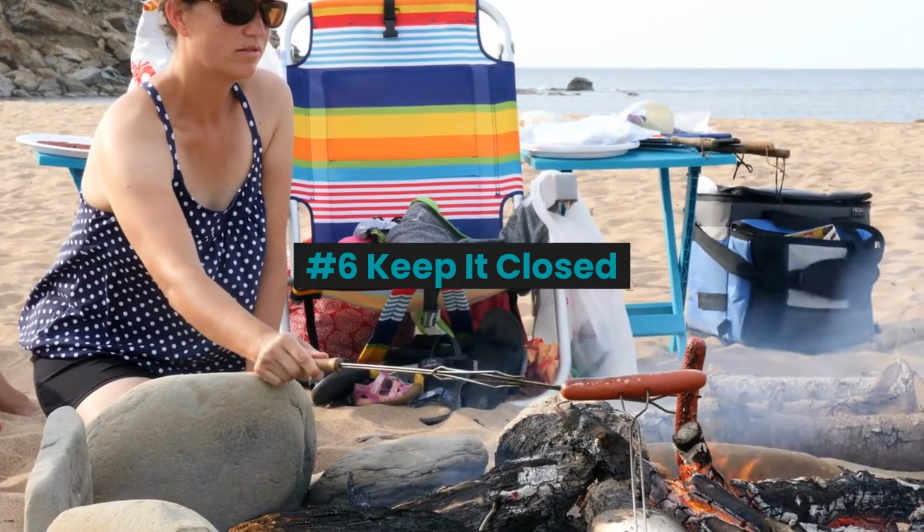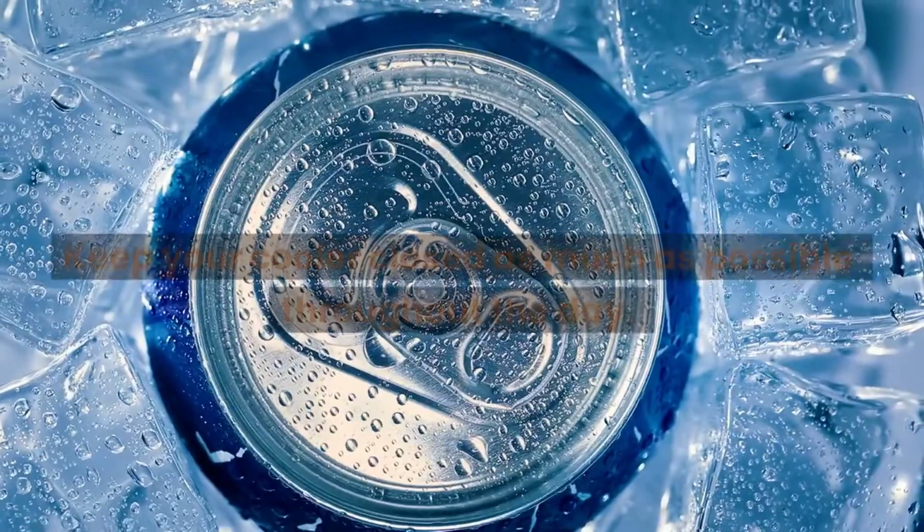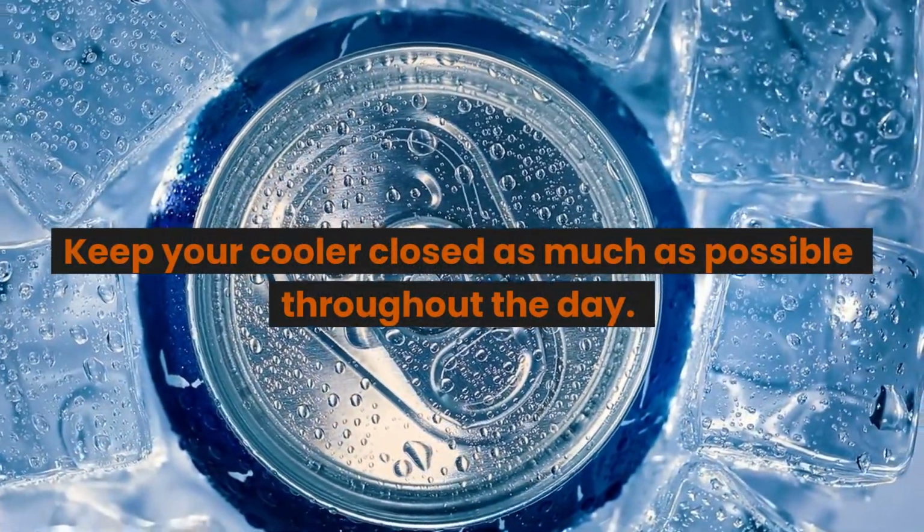Number 6. Keep it closed. Keep your cooler closed as much as possible throughout the day.